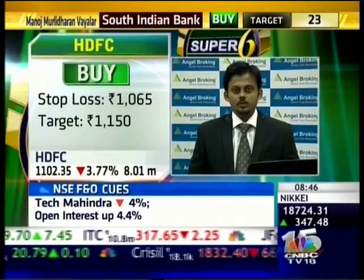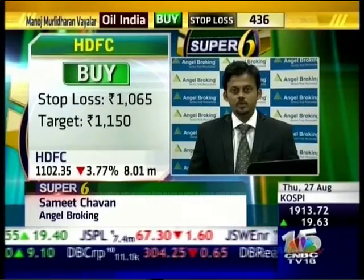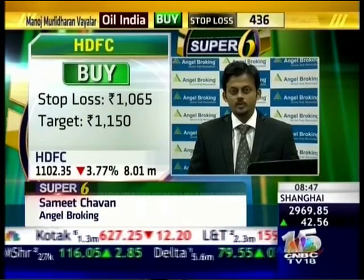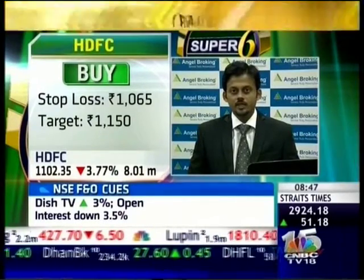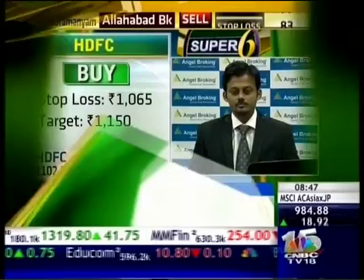Our first recommendation would be to go long on HDFC Limited for a target of 1150, stop loss 1065. Around 1080, 1090, we are observing a strong support zone of 127% reciprocal retracement level of the recent up move, which also coincides with the weekly 89 EMA. Thus, with a near-term view, we expect a trading bounce in HDFC Limited. We have a target of 1150 and stop loss would be 1065.